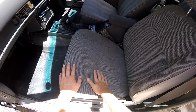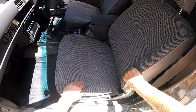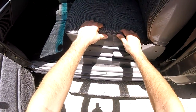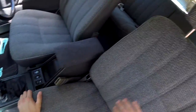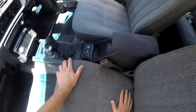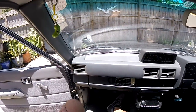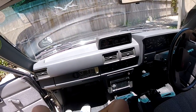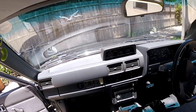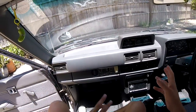As you can see, the seats are in very good condition. Just a crack in the vinyl here, but otherwise no tears. It's not sunk. It's clean, well maintained. Step in the side here. So I have no way of proving or knowing this, but this certainly feels like a one-owner car. And usually I know that it'll be sold and then it'll come with the manuals and stuff.